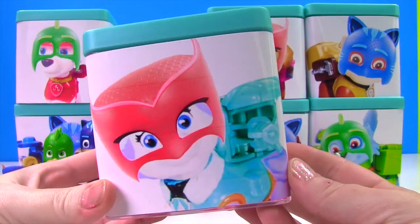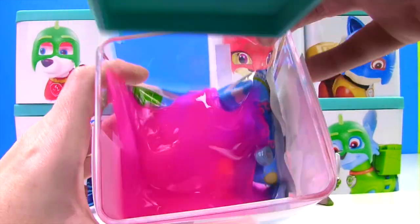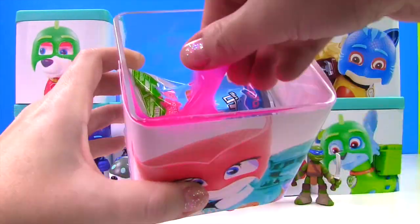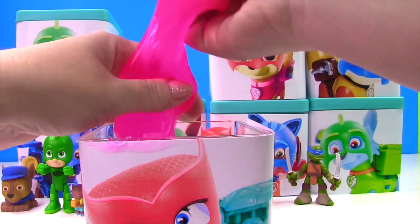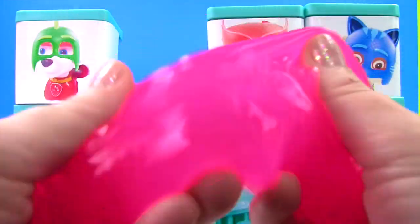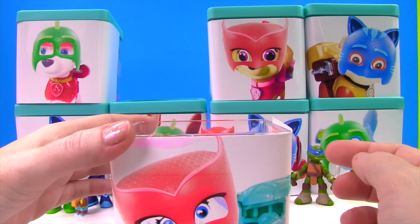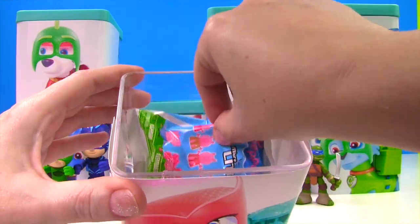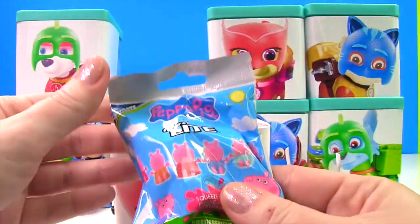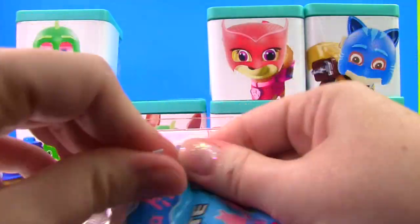Everest is up next. It's our little Everest Gecko. And let's see what she has for us. Oh no, she slimed us. Everest, how could you do that to us? Blah. Oh, this is so cold and slimy, but it's actually pretty fun to hold. What was under all of that slime? Well, we have a Peppa Pig Micro Light. These are so cool. Let's see who we got.